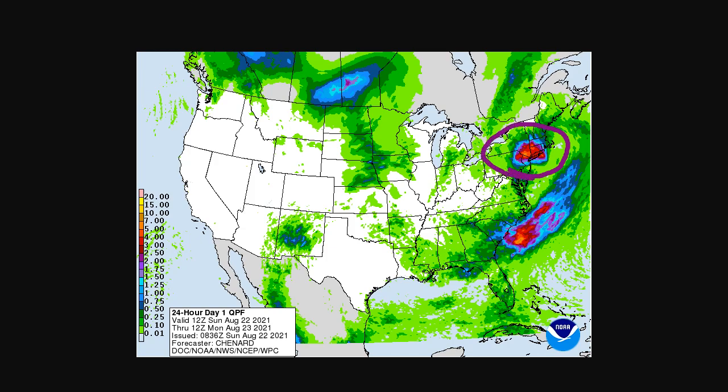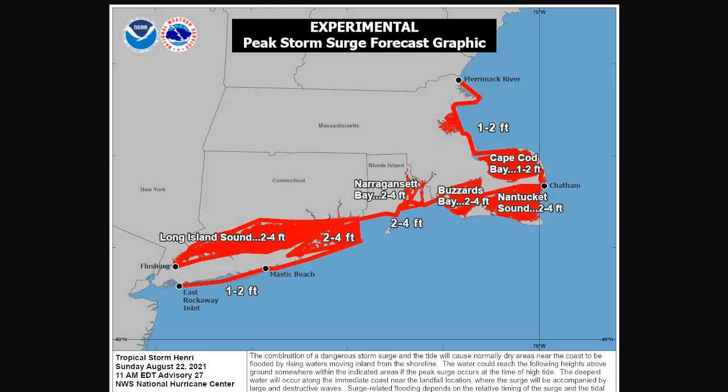Look at these rain rates over New York, Connecticut, areas of Rhode Island and Massachusetts, even Jersey getting in on the action with those persistent rain bands over the same area. The water rises are occurring. We did have a water rise of over 1 foot so far, 1 foot of water in Newport, Rhode Island.